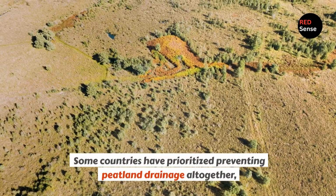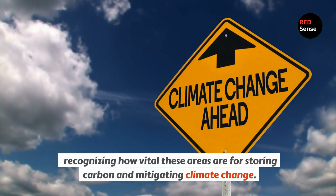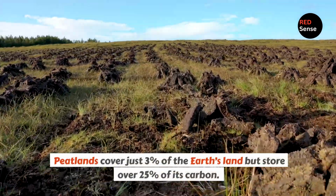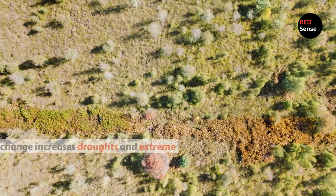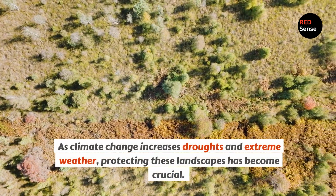Some countries have prioritized preventing peatland drainage altogether, recognizing how vital these areas are for storing carbon and mitigating climate change. Peatlands cover just 3% of the Earth's land, but store over 25% of its carbon. As climate change increases droughts and extreme weather, protecting these landscapes has become crucial.